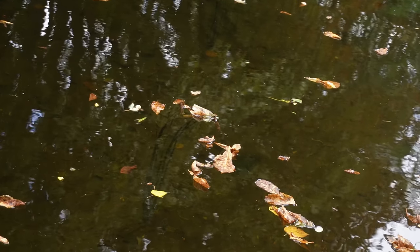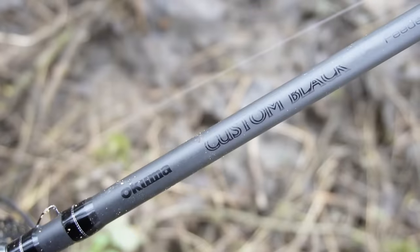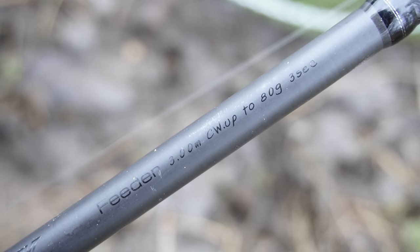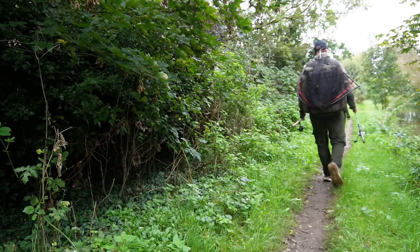Now I had only bought two setups for this session because we're going to be travelling a lot. I brought my trusty Akuma custom black feeder that I use for all different kinds of fishing, and today it will be used for free lining, for maybe a bit of ledger fishing and maybe even some float fishing.